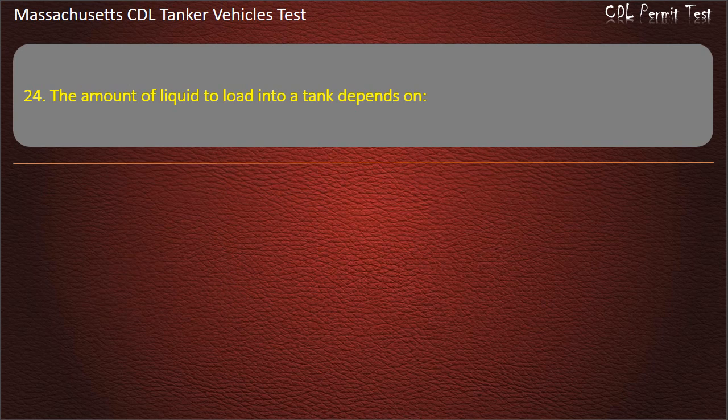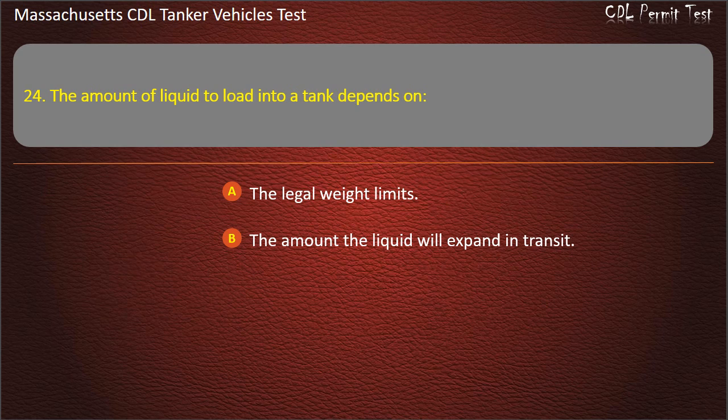Question 24. The amount of liquid to load into a tank depends on the legal weight limits, the amount the liquid will expand in transit, both of the above factors. Answer. Both of the above factors.